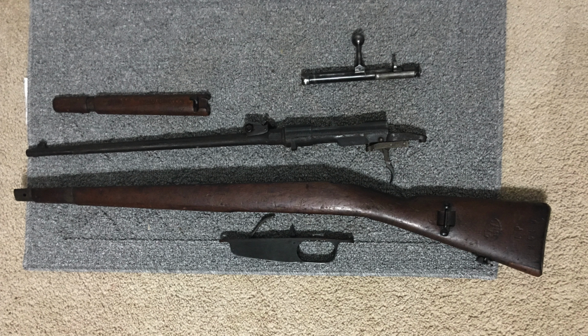So here it is, disassembled. It seems to be in pretty good condition. Don't have any issues, so overall functionality seems pretty good. When we take a look at the bore, it appears to be pretty dirty in there, but you do see the lands and grooves. If we clean it up, I want to see how well those lands and grooves actually appear, and then take it to the range and find out how good of a shooter it actually will be.